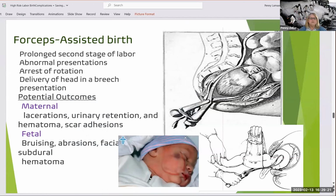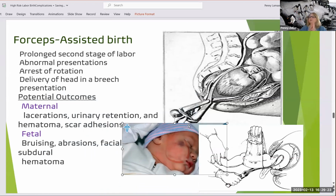All right. So yes, anytime we use an instrument, there's a risk for injuries. For the mother, the bladder can be damaged, and it can cause bladder lacerations, urethra damage, urinary retention, and hematomas, vulvar hematomas.